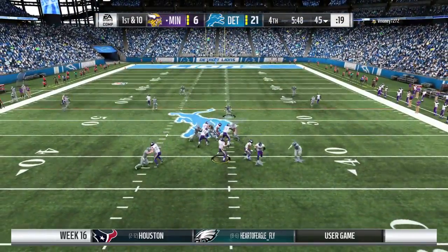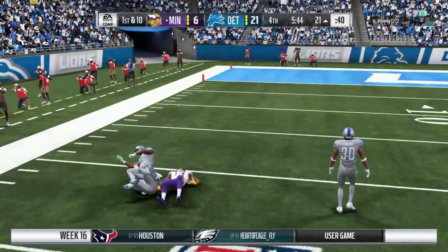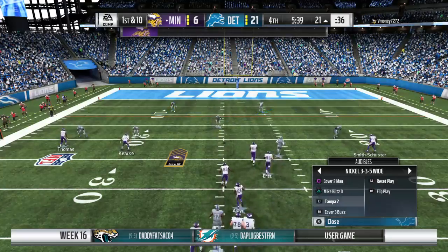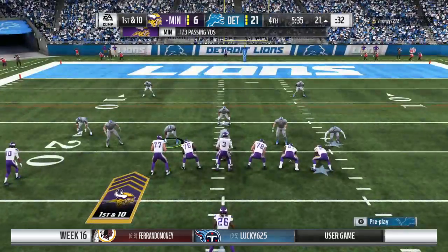On 1st down, it's Rosen, looking long for Thomas. It's caught inside the 25, and he'll get this one down near the 20-yard line, just shy of the 20. An excellent pickup at 34 yards.